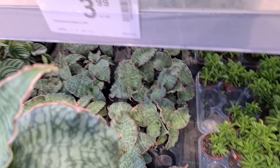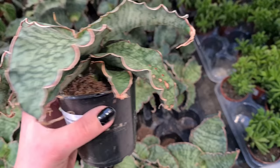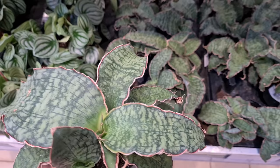First of all, very cute watermelon peperomias. But this is just blowing my mind. Look at all of that. Oh my gosh, and there are so many. Oh my gosh, I'm going to freak out. I'm not sure which one is better right now. There are even more options.